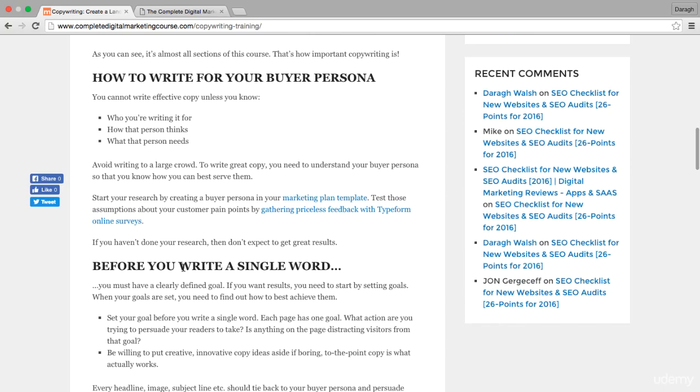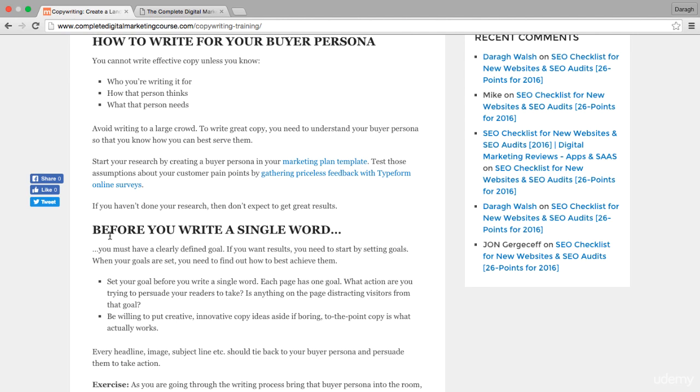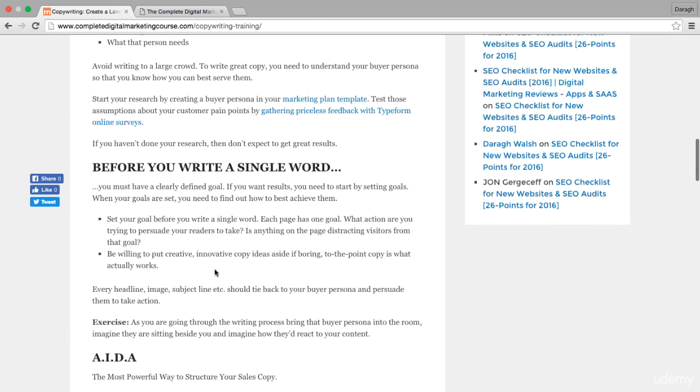And one key thing to remember as well is that before you write a single word, you must have a goal for your buyer persona, and you should be clear on what is that goal that you're leading them towards. Earlier on in this course, we've set that up for email marketing. It's to build our email list, and so the primary action that you're leading people towards is getting them to sign up to your email list.